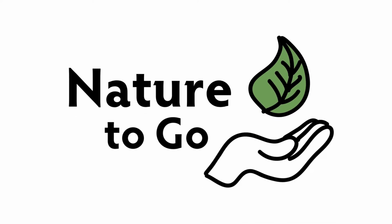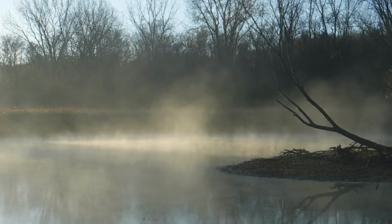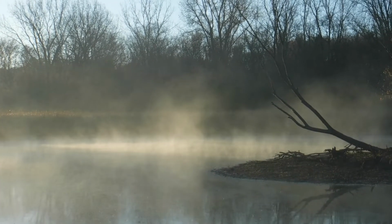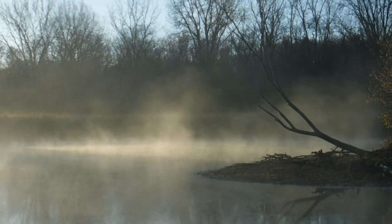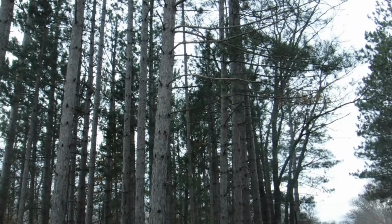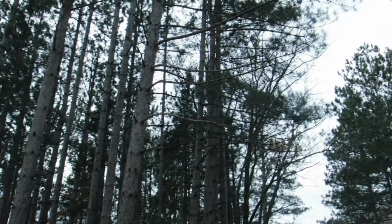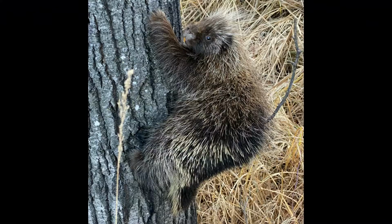And on Nature to Go, we're always encouraging you to look at the nature that's around you wherever you happen to be. And that was the case for the program staff of the Nature Center last week when we were up in McGregor, Minnesota for a conference, the Minnesota Naturalist Association conference. And we all had the opportunity to see an animal that we just don't have at our site at all. We got to see porcupines.